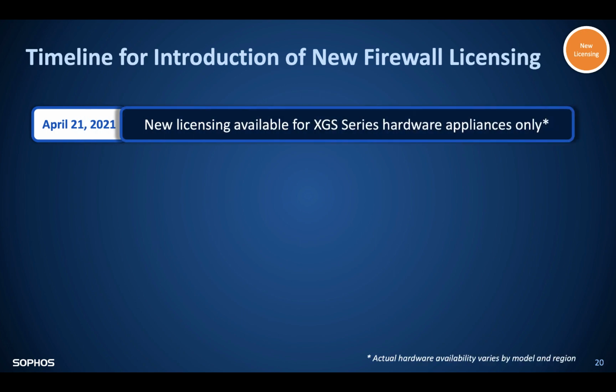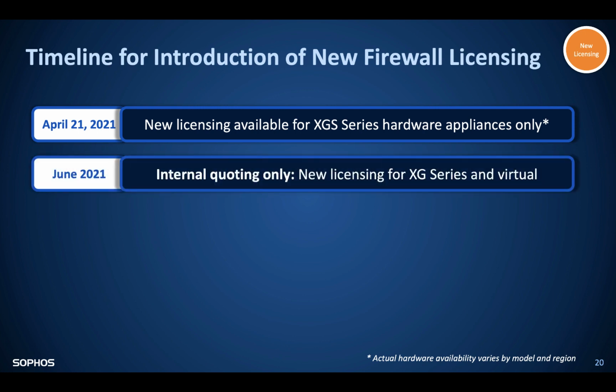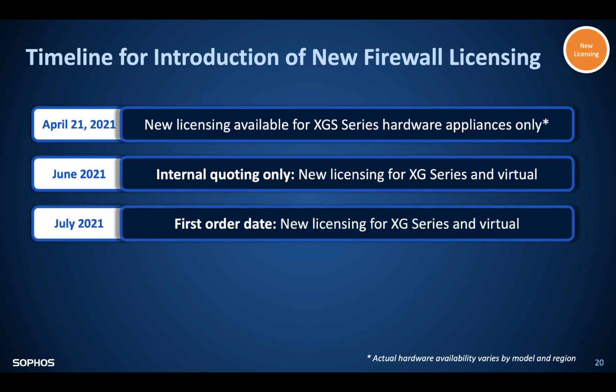The new licensing will be available for customers running the XGS series hardware from launch. This is the only licensing scheme for Sophos Firewall customers on the XGS series. We'll open up Sophos internal quoting for the new license bundles for new XG series hardware and virtual customers in June. And the first order date for that licensing is planned to be from the beginning of July.